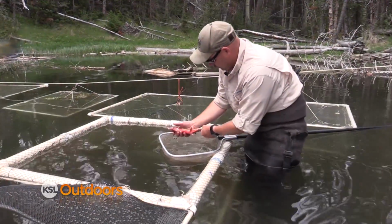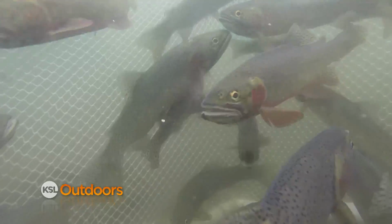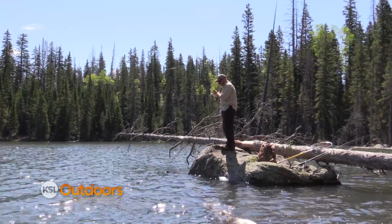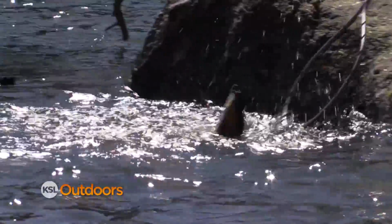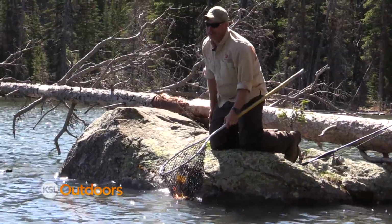Last week, we introduced you to the Colorado River cutthroat trout found on the boulders, as well as some tiger trout. You can see this male has a really bright red belly, almost solid red. There we go, got it. Tiger. Tigers are a lot of fun. You know, the growth rate is a great part about them. They can get really nice size.